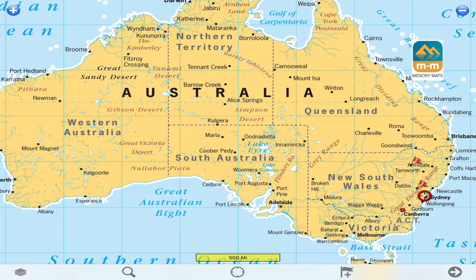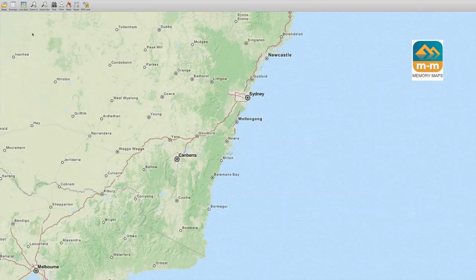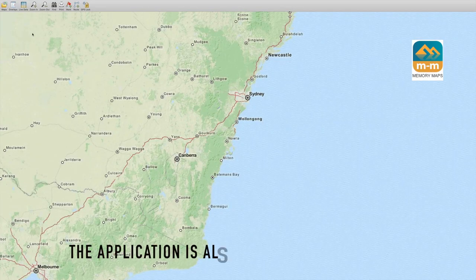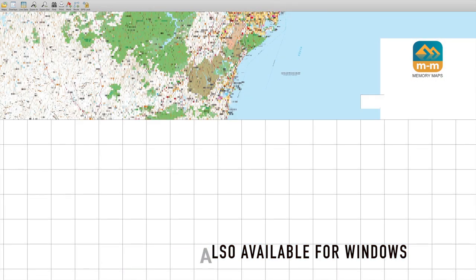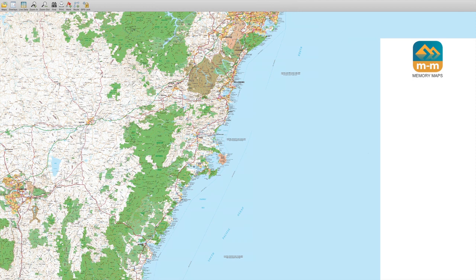Functionality-wise, the Memory Map apps is the same as the previously reviewed Hema 4-wheel drive app, so please refer back to part 1 of my review. Let me give you a quick overview of the Apple Mac desktop application. Any map purchased for your desktop application or your iPad you can then use on the desktop. That means you have the same maps for navigation and planning.